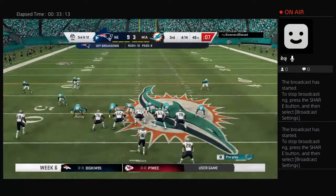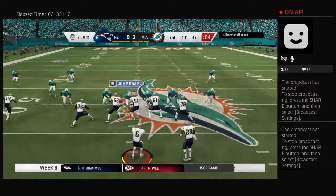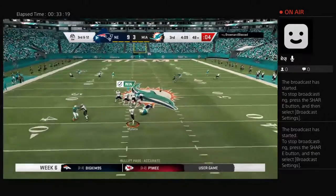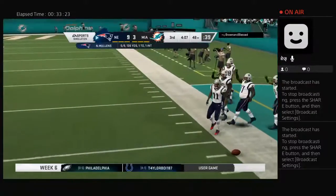The Dolphins bring on an extra defensive back on third down. He'll look to throw. And the throw there going to be incomplete.